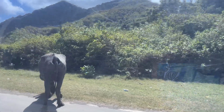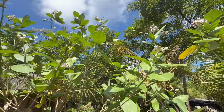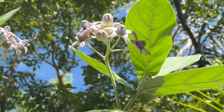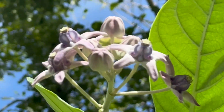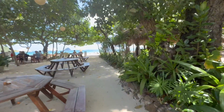Come on. Okay. All right. This is our third and final beach. And this is what we saw on the way, this incredible flower plant. I've never seen these before. Fascinating. Let's see, you be the judge.